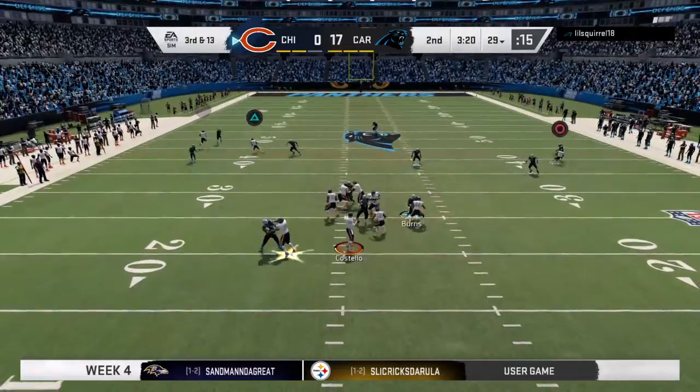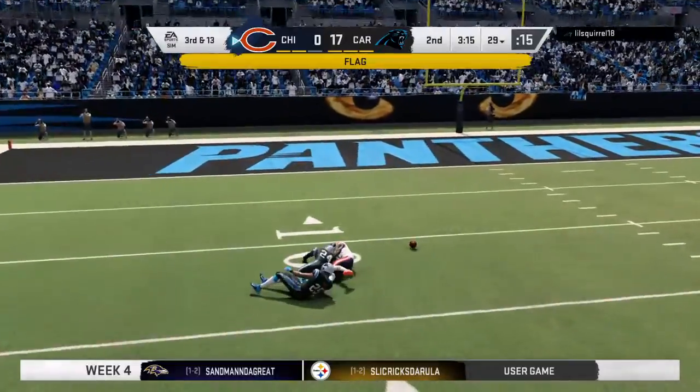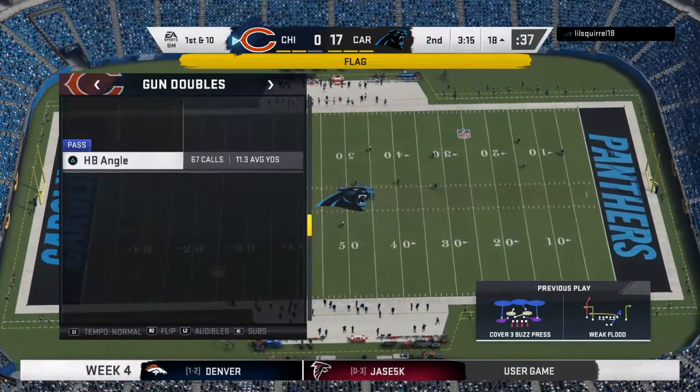Throwing on 3rd and long. Costello, he's going to loft one deep left side here. That's incomplete, but there is a flag down, so hang on. A big call coming on third down. Well, the crowd doesn't like that.